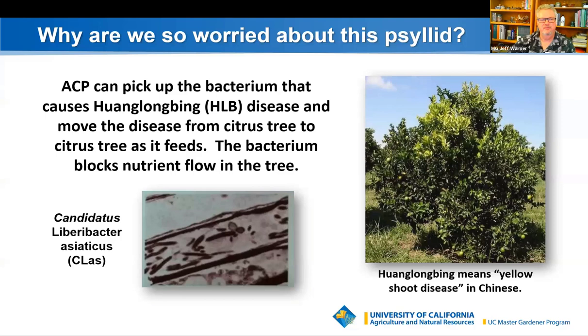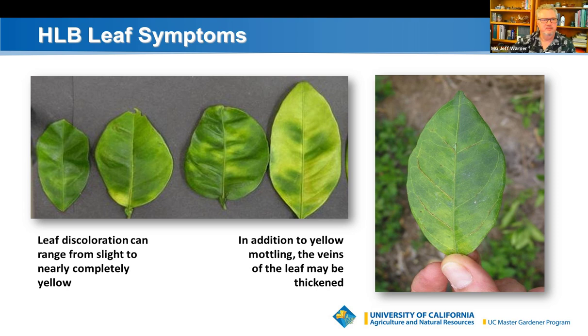And it's called either yellow shoot disease, it translates as yellow shoot disease, or yellow dragon disease, because of the fact that you'll see it just in part of the tree initially, you get these yellow canopies. So it's hard to actually identify the disease. It can look like a nutritional deficiency. You see the leaves here are chlorotic.